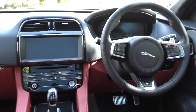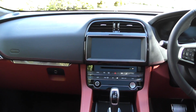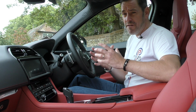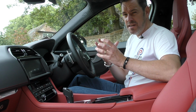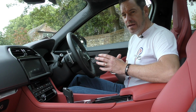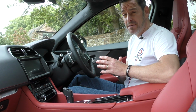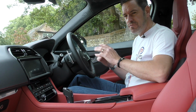So cabin wise, beautiful Meridian hi-fi. You're in an opulent, luxurious place, but then I think you really need to be for this segment. Now, this car is around about £75,000. I'm sure there's a bit of movement in that price depending on the options that you go for, but you are going to be going straight up against things like Stelvio and Macan, although I would imagine that's still a little bit cheaper than a top spec Macan Turbo, by quite a lot actually. So yeah, driver seat, beautiful.